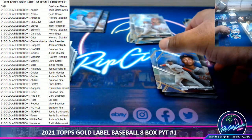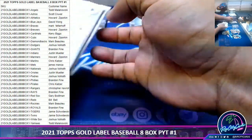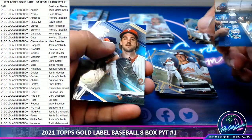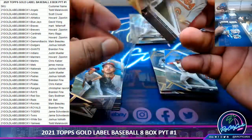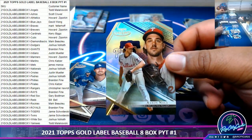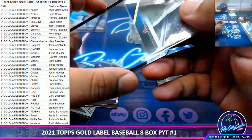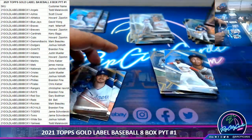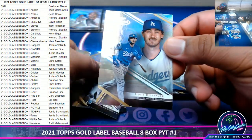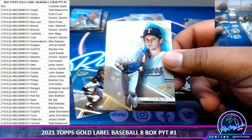Right now, I want to save the autographs for absolutely last. You know, build up the anticipation. Mountcastle rookie Orioles. Got a Nola for the Phillies, class 2 to 75. Is it a class 3 Bellinger Dodgers? Sam Huff Rangers, class 2.